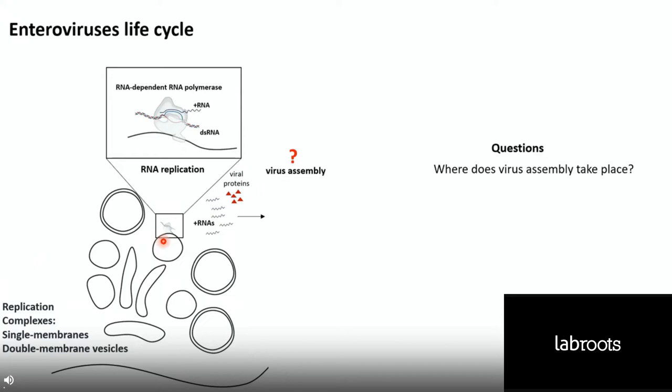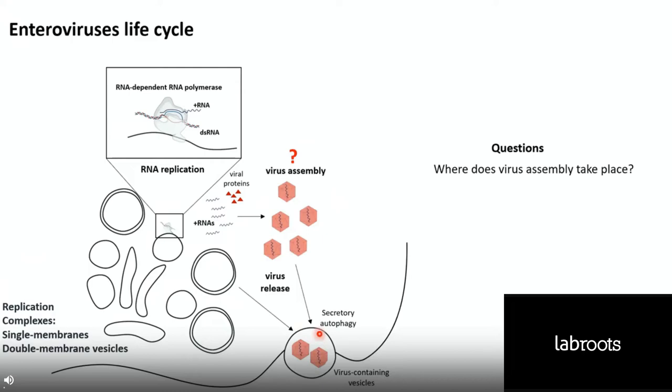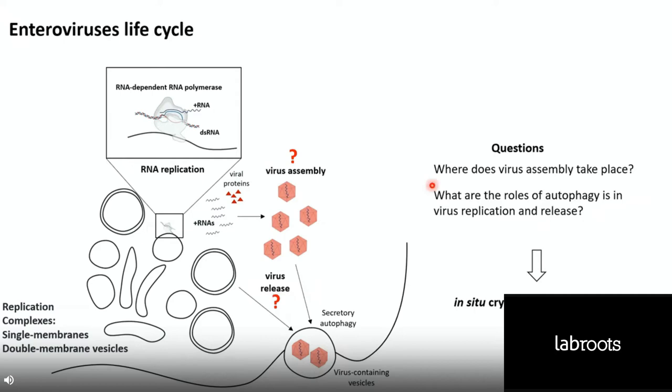Now, where virus assembly takes place is not known. Eventually, the new positive RNAs and proteins pack together to form new virions, which then leave the cell by hijacking secretory autophagy inside these vesicles. Now, how a virus does this is not known, and whether this process is connected to particle formation is not known either. So basically, these are the two questions we try to answer using in situ cryo-electron tomography.